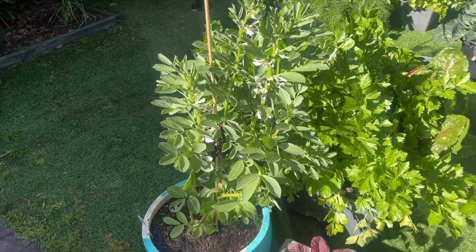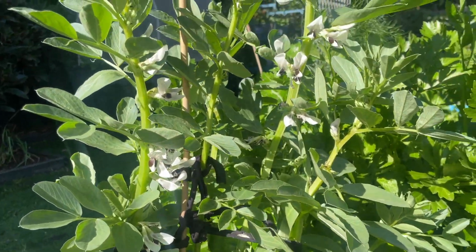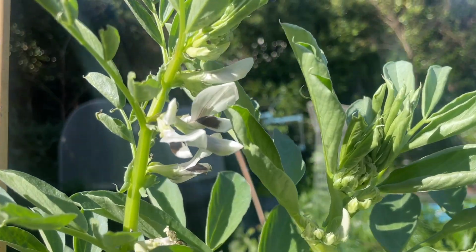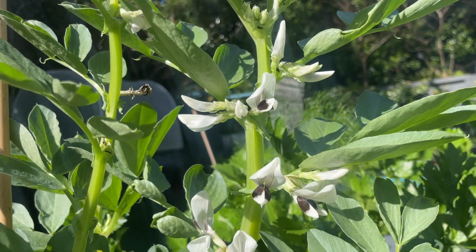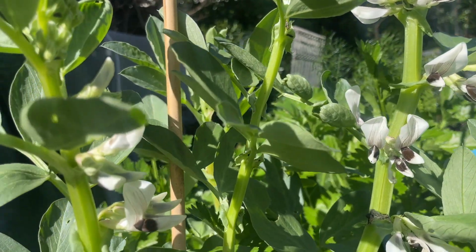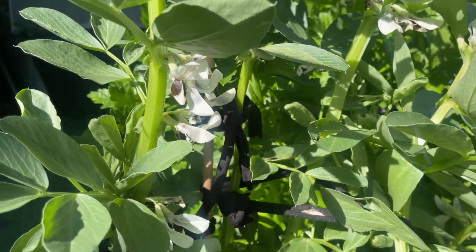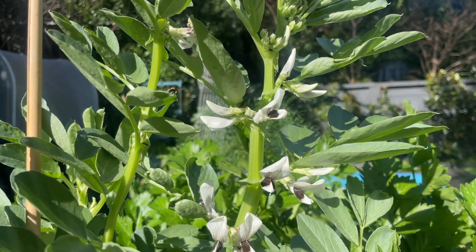My broad beans are really starting to show some promise. Look how big and bushy they are now. And the most exciting part is all those beautiful flowers, which will hopefully turn into beans. So it's taken longer than I'd expected to get any sort of beans out of this plant. But I think we're pretty close. This one's flowering the best. The others are flowering a bit as well.